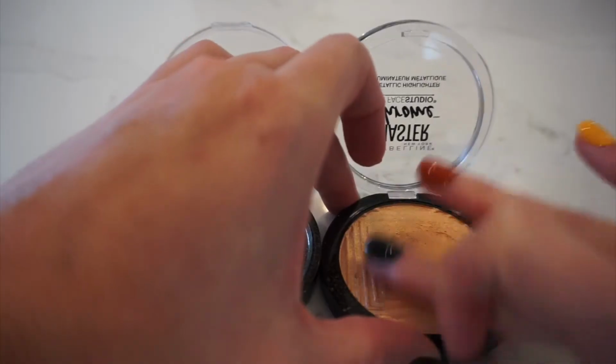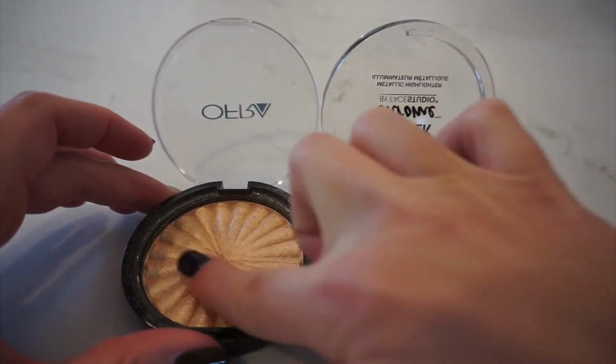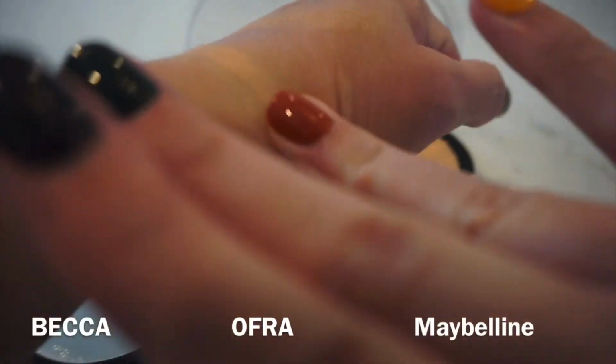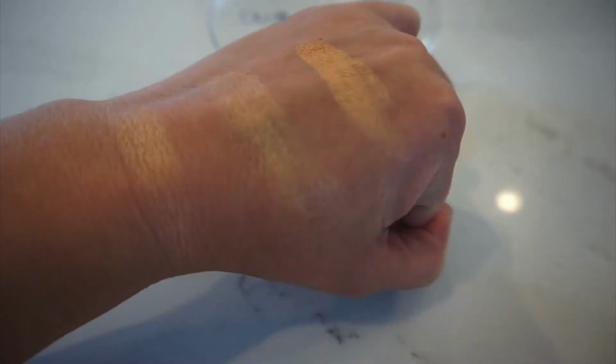I'm going to give you a little swatch comparison between the Master Chrome in Molten Gold and Ofra Rodeo Drive and Becca Champagne Pop, because these three are my favorite gold-toned highlights, and they're at three different price points. So if you like a shade like this, or maybe the pink one goes with your skin better, or the deeper one, this is a really good option if you're looking for a really pretty metallic highlight. It is what I am wearing today, and I really like this stuff.